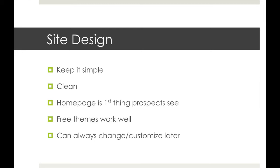When it comes to your site design, this is really important, because you want to keep it as simple as possible, keep it clean. There are many themes that you can go for within Shopify. Many of them are free. I always say go for the free themes because they work really well. I know you've advised going for a white background.